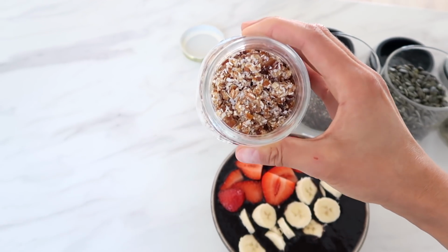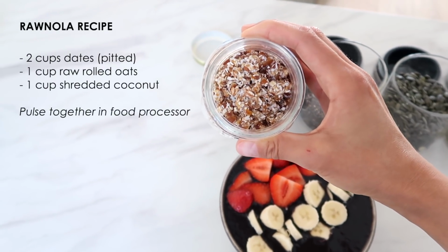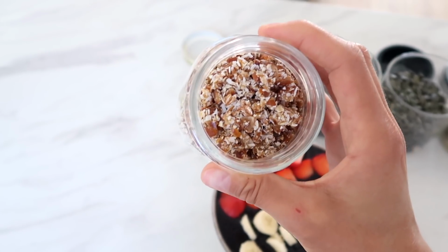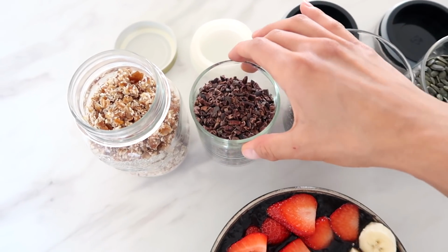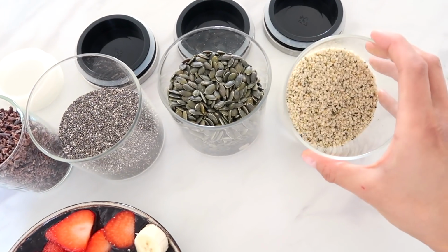The recipe for this is 2 cups of dates with 1 cup of oats and 1 cup of shredded coconut. I just put that in my food processor, and you get this really delicious granola that you can put on top of smoothie bowls, just plain fruit. I'm also going to put some cacao nibs, some chia seeds, pumpkin seeds, and some hemp seeds.